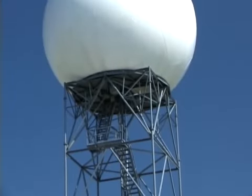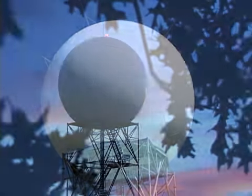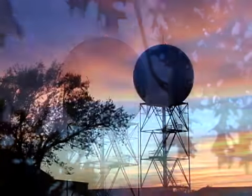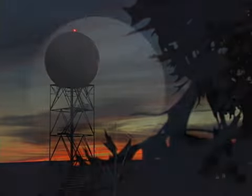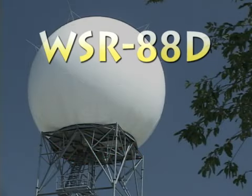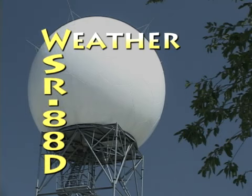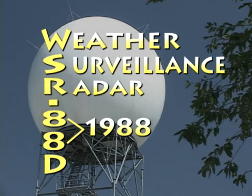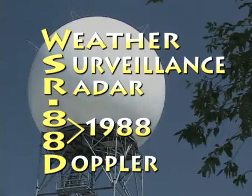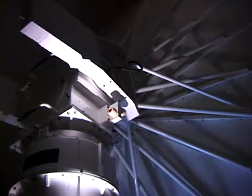Large, powerful radars known as NEXRAD, short for Next Generation Weather Radar, are located all over the United States, Alaska, and Hawaii, as well as several places around the world. The formal name of the radar is the WSR-88D, which stands for Weather Surveillance Radar, 1988, for the year the engineering design was established, Doppler. This S-band radar is considered the best in the world because it is accurate and highly reliable.